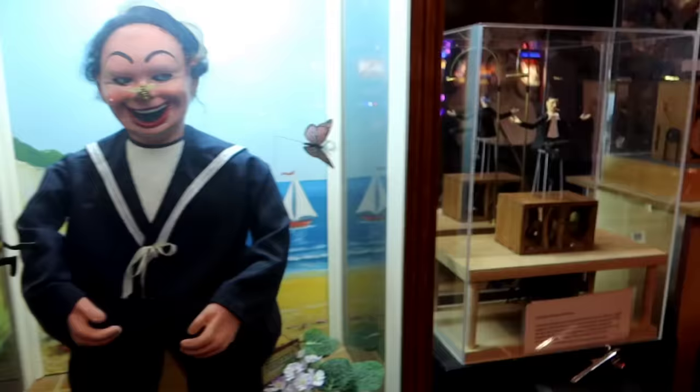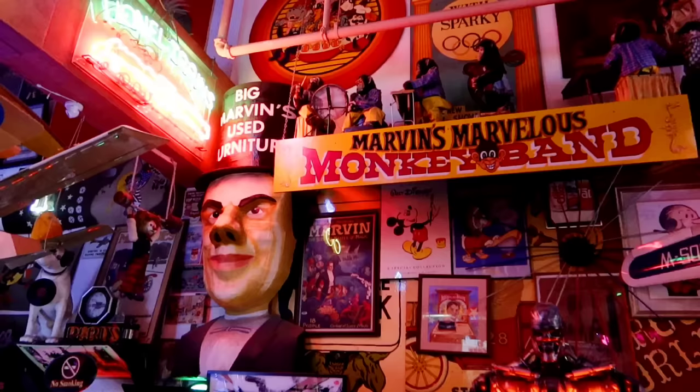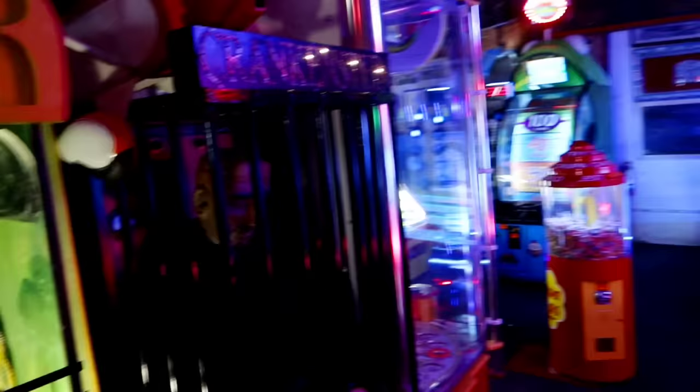The Levitation Man. All right, let's get a bunch of quarters. Okay, I think this will get us started. Got 10 bucks here. Look at that, big Marvin's used furniture. The top hat up there. They got Marvelous Marvin's band, the monkey band up here. Looks like this is on some sort of rotating belt that we can make the planes fly overhead. This is incredible. Okay, let's check out this one.